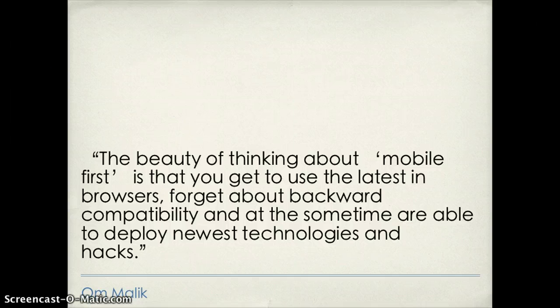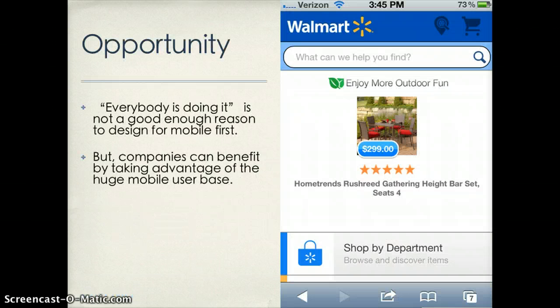So you can do new and innovative things on your mobile device that you wouldn't be able to do anywhere else on any other medium. And so people can learn from these types of usages, and they can design their traditional website accordingly. The last point that I want to make is that the opportunity afforded to companies by designing mobile first is huge.